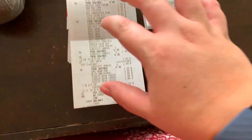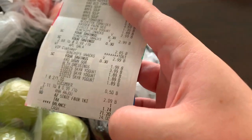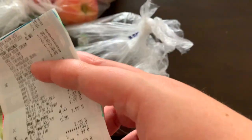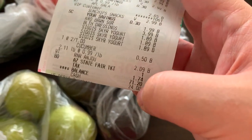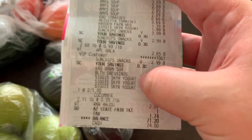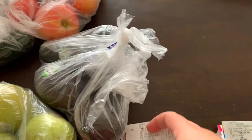And the way we did it was we put $24 of cash, that was the remaining cash we had, in our grocery envelope towards the groceries. And then our total balance was $71.20. So we ended up putting $47.20 on the debit card, which will come from our grocery pickup budget.